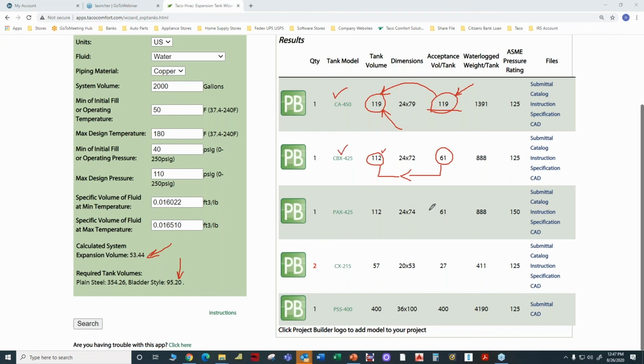I'm going to skip over the next one and go over to the fourth one down. In this case, the steel container is only 57 gallons, so it's not large enough. However, they're recommending 2 of these tanks. So 2 times 57 would be 114. That's greater than the 95. And the 27 times 2 is 54, which is greater than the 53. So this tank would also do the job.